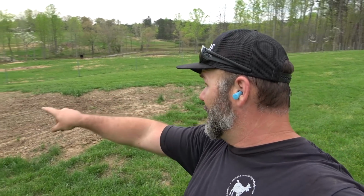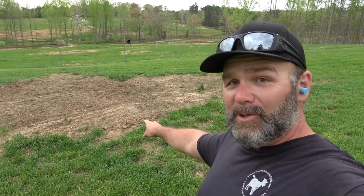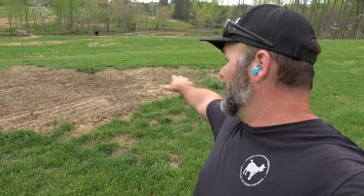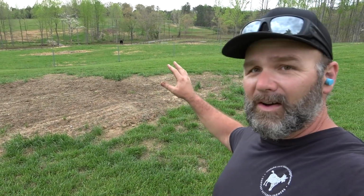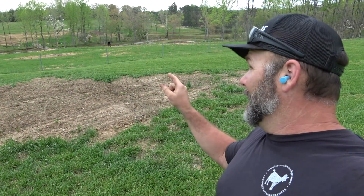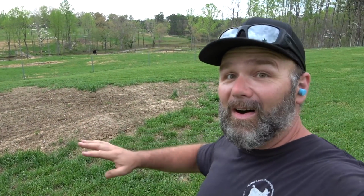So what we have here is three dump truck loads of good garden soil, and I'm gonna spread this all out. I've already spread it out a little bit with the bucket on the skid steer, but I'm gonna take that landscape rake with the Ventrac and this is gonna look awesome. Just wait.